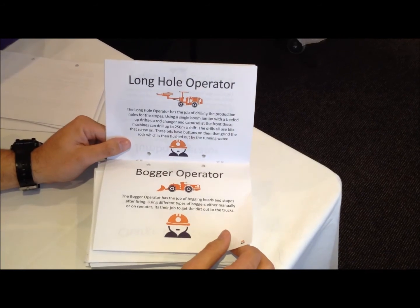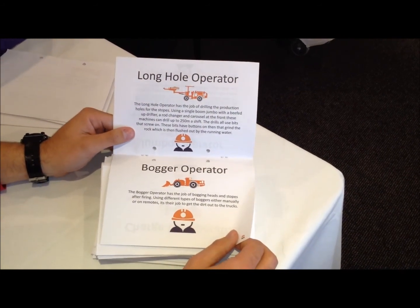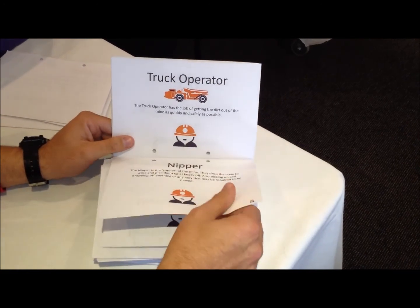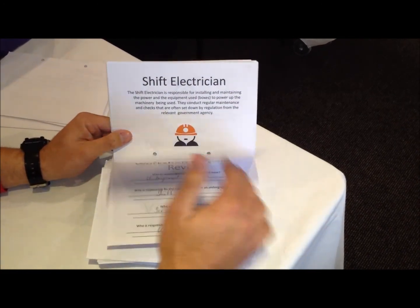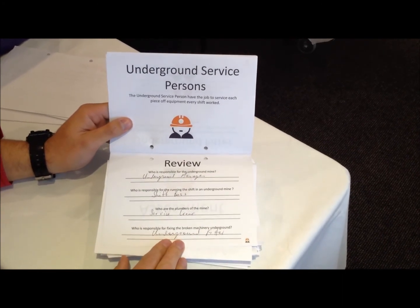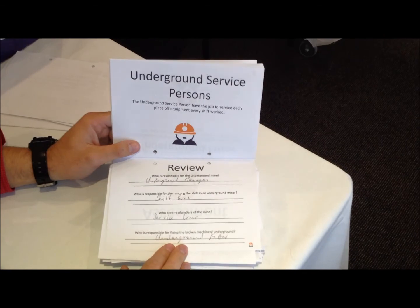Also got some of the machinery that you'll be operating and what they're used for. And again, at the end of it, you've got a series of questions that you must answer, and obviously you can refer to later on once you finish the course, just for your own general knowledge.